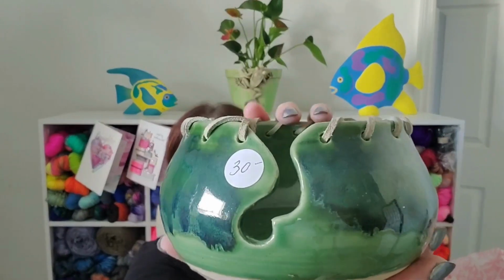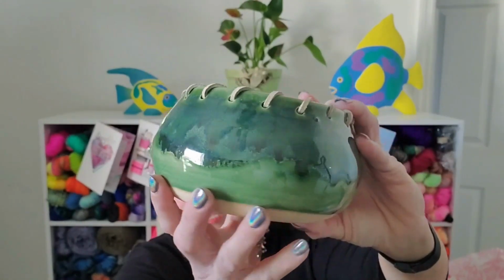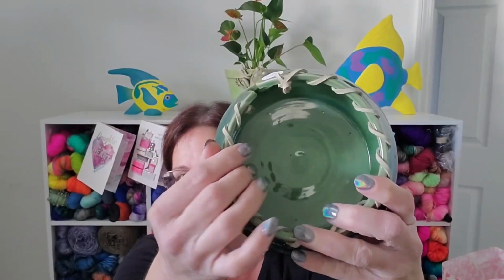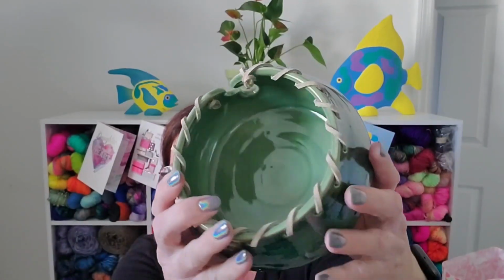She got 2 other things that are for something that I'm going to make for both of us, but I think you guys know what I'm talking about. But anyway, this is the first item she got me. Look at this beautiful yarn bowl. It's ceramic, and you can see the glazing. I love the glazing and the leather cord on it.